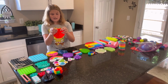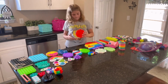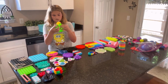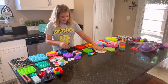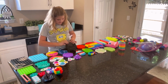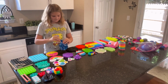But it is a moon hexagon, I think. And it has the ABCs. I have this pineapple pop-it that's really good. Okay, I'll put that one down. Okay, so I got this slushy pop-it. It sounds like that. I have this lion pop-it. It sounds like that. I have a puffer fish.